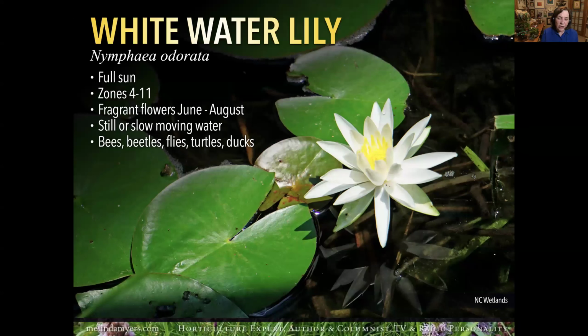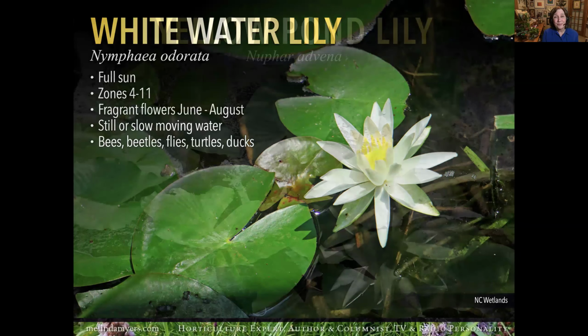It needs those areas where the water isn't rapidly moving. So maybe those little alcoves, or in your water features where you don't have a waterfall, maybe off to the side as opposed to under where the water is being moved. This is a great pollinator plant. As you can see, bees and butterflies and flies, and turtles and ducks will munch on it as well.